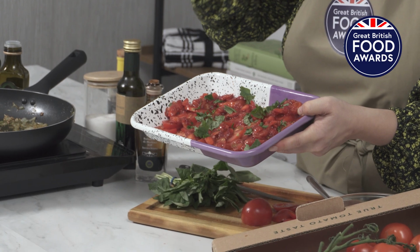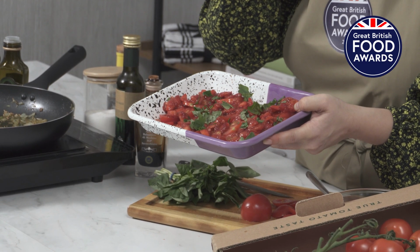It's a really simple summer salad, so fragrant. It smells gorgeous in here. Just serve this up with a little bit of black pepper on top. You could add some olive oil if you wanted to, some crusty bread on the side, and it's just going to really make your mouth water and ignite all your senses and make you feel ready for the summer holidays.